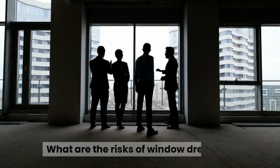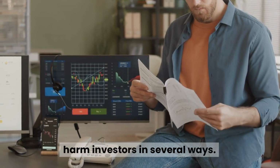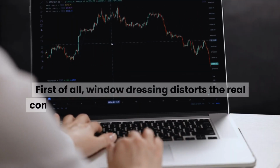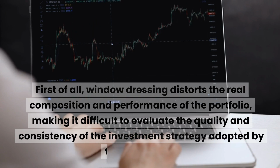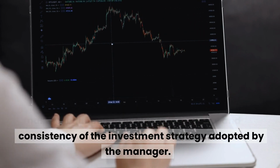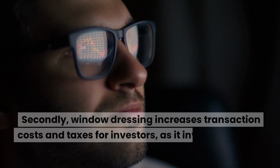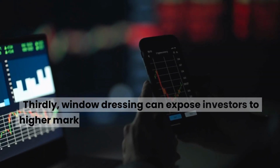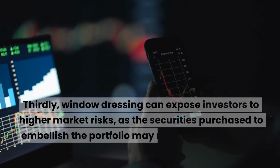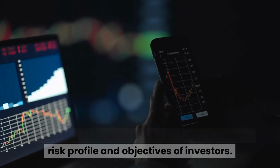What are the risks of window dressing? Window dressing is a deceptive practice that can harm investors in several ways. First of all, window dressing distorts the real composition and performance of the portfolio, making it difficult to evaluate the quality and consistency of the investment strategy adopted by the manager. Secondly, window dressing increases transaction costs and taxes for investors, as it involves a higher frequency of buying and selling securities. Thirdly, window dressing can expose investors to higher market risks, as the securities purchased to embellish the portfolio may not be suitable for the risk profile and objectives of investors.